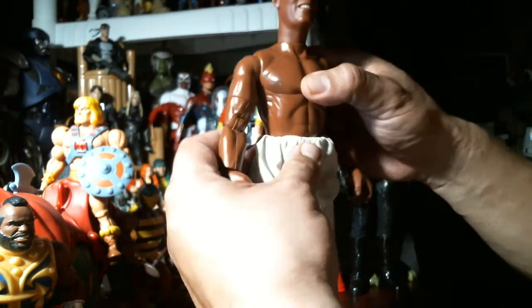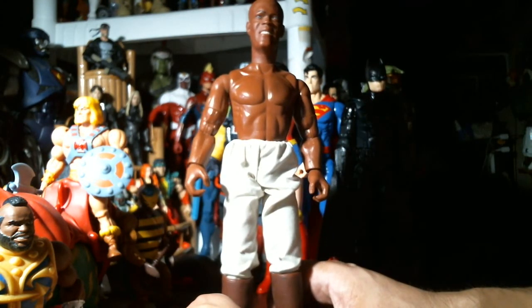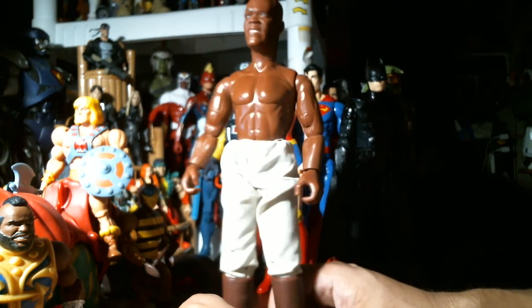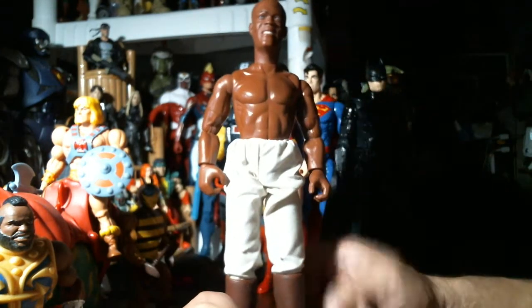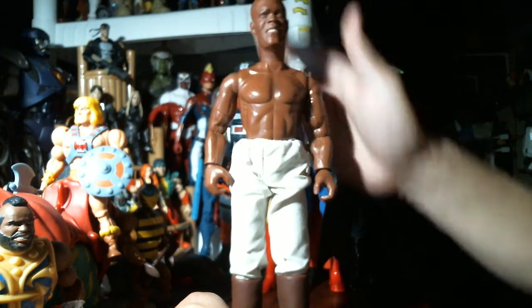I never bought this figure, but I did find him recently at an antiques store. The guy who owned the antique store, I forgot the name of the store, was outside selling a lot of toys. He had a table set up. He was just trying to get rid of a lot of stuff. And he had this guy right here, just like this, for $3. Nobody wanted him. Nobody knew what it was.